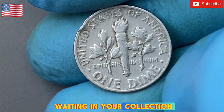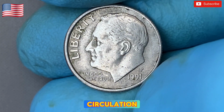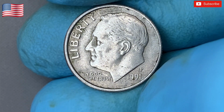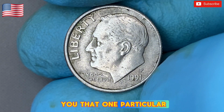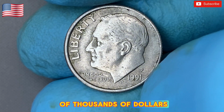Number 5. When most people think about coins in circulation, they probably don't give much thought to dimes. After all, they're small, common, and mostly go unnoticed in your pocket change. But what if I told you that one particular dime, from 1991, could be worth tens of thousands of dollars?